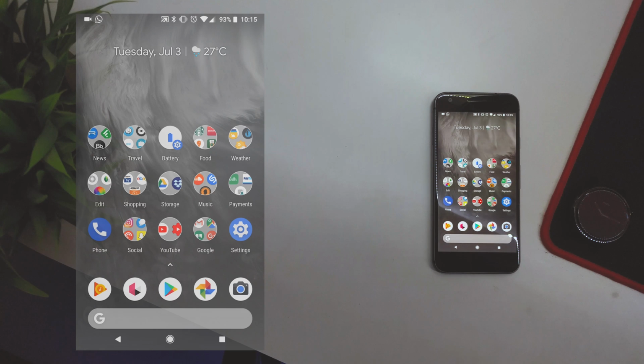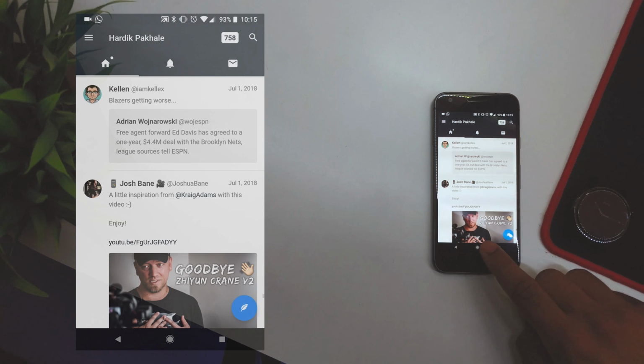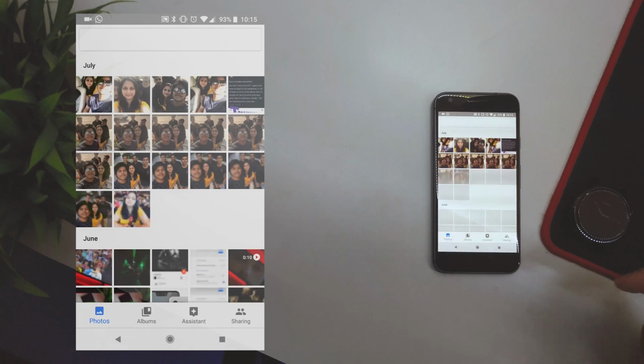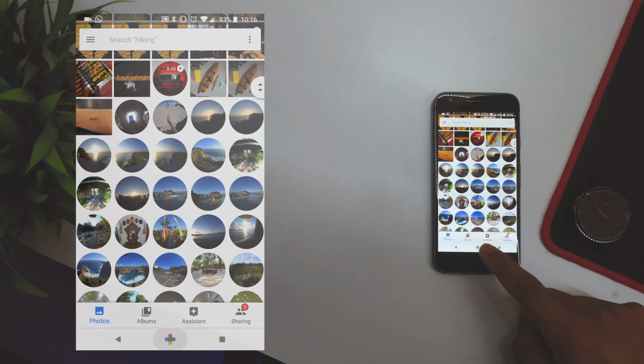So Google Play Music, I do have a subscription of that as well. Then I use Phoenix for Twitter. I mean, this is not a good Twitter client, but I bounce back between this and the official Twitter client. So yeah, that is it. Then I have the Play Store. Then I have the Photos app. As a Pixel device, I have unlimited Google photo storage right over here. Then I have the camera app itself.